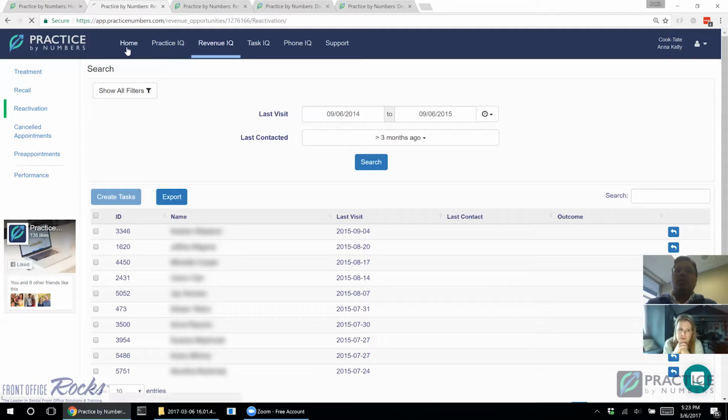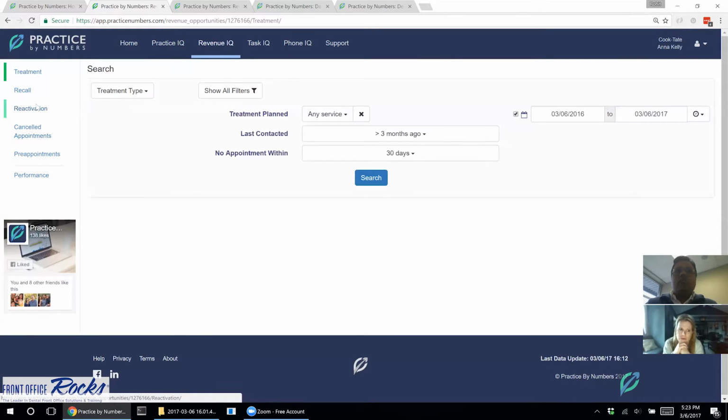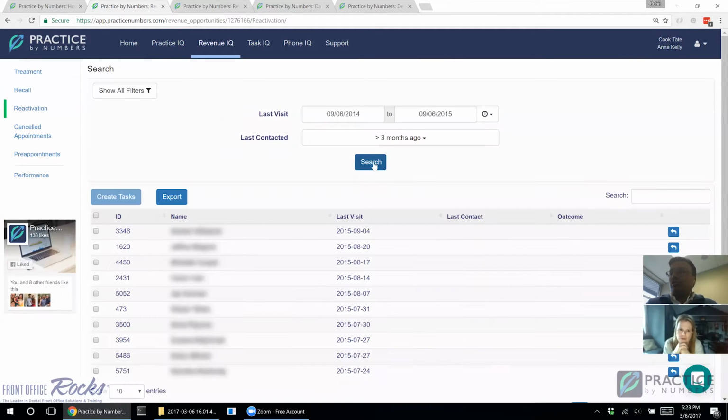Let's click on this. So I'm going to click on home, Revenue IQ, reactivation, and hit search. That's all I did. 3 or 4 clicks, you have a list of patients that you want to call. And if somebody in your front office can't do 3 clicks and make 10 calls, then we have a problem.